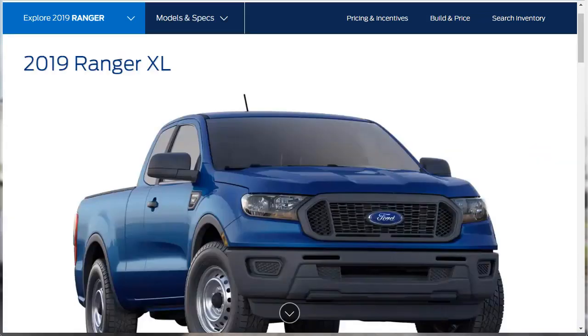The base Ranger XL is rather sparsely equipped, but there are some feature highlights. Standard equipment includes 16-inch steel wheels, a manually locking tailgate, automatic headlights, power windows, cloth upholstery, a 4-speaker stereo system with AM/FM radio, air conditioning, a 3.5-inch center screen, a rear view camera, a USB port, and an auxiliary jack. Also included is forward collision warning with automatic emergency braking.